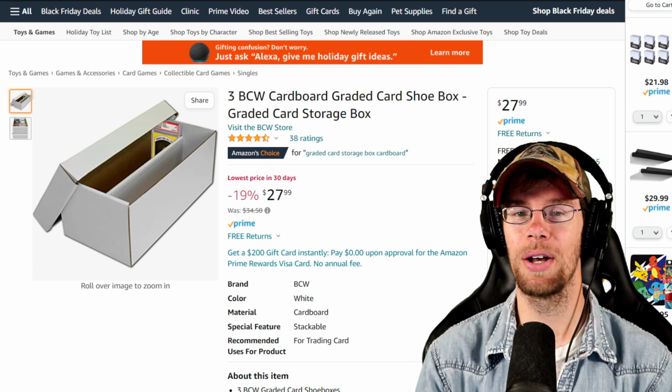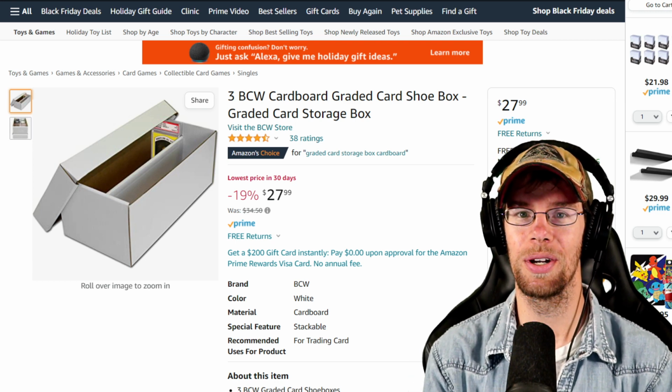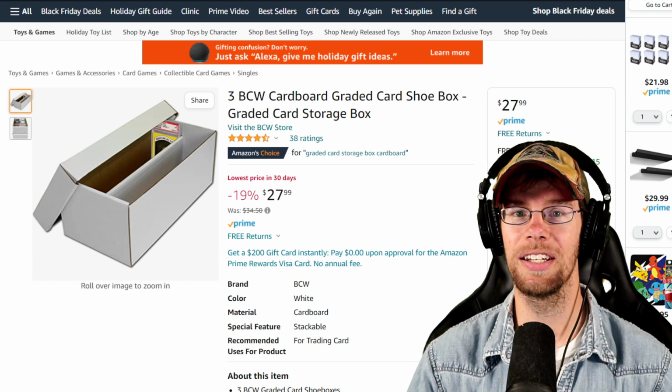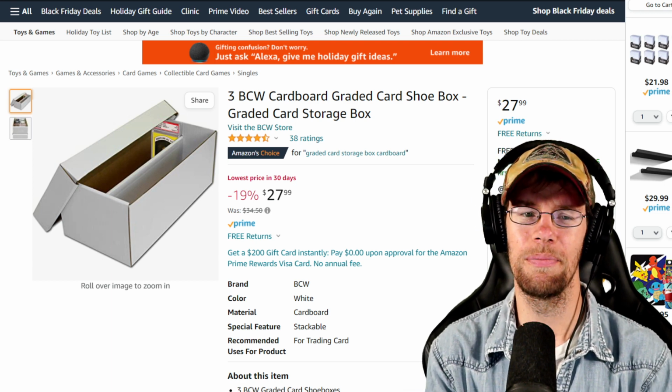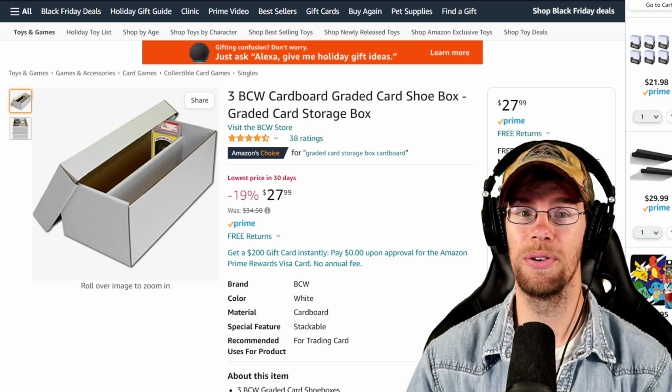Now, obviously, some people out there prefer the much fancier route of using one of those foam insulated Pelican cases. Don't get me wrong, those are really nice. But again, if you're looking for something that's a bit more cost effective, these work beautifully.